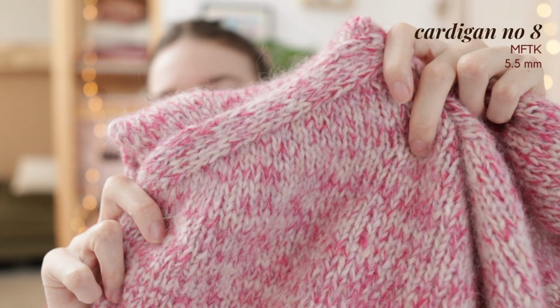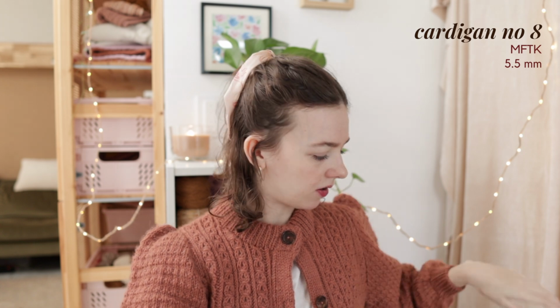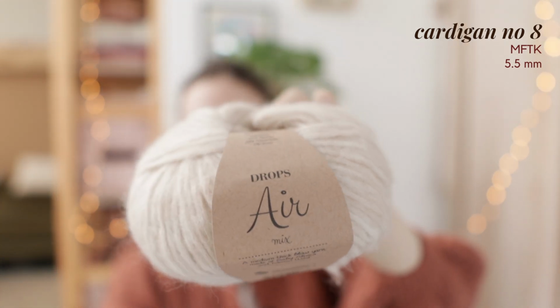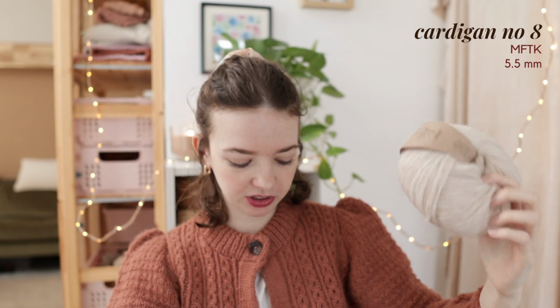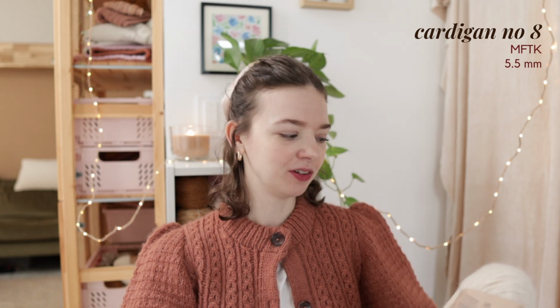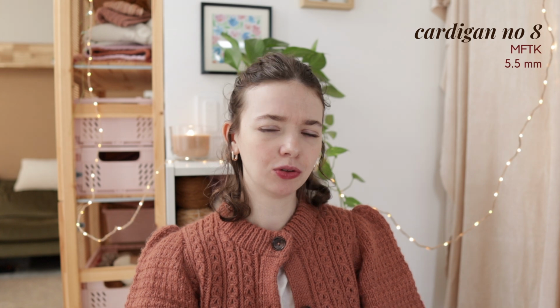So this is how the colors are looking. And this is done with 3 yarns held together. So the main yarn is Drops Air in the color Wheat, which is this one. And this is a blown yarn, so it's super lightweight, really nice, because this sweater does call for, I think, 5.5mm needles, so it's quite a bulky knit. And using a blown yarn will really make it lighter while still being able to knit something at a looser gauge, like a bigger needle size.